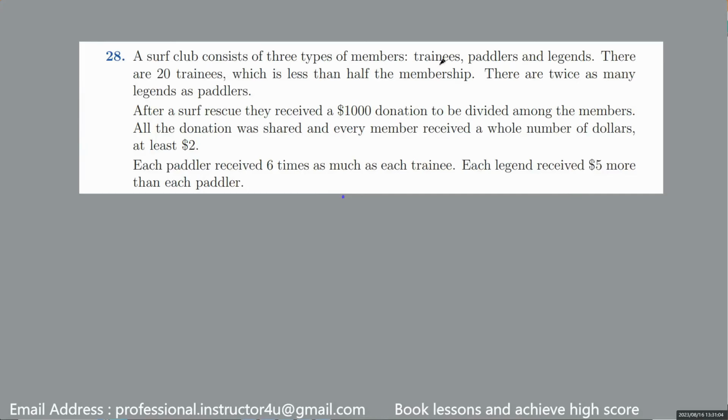I'm not going to call them X, Y, and Z. That's going to be confusing. So trainees is going to be T. You might think it's not important. You could call it X and Y, but you're going to ask yourself in the middle, which one was Y? That takes time and will make it more confusing. So trainees T, paddlers P, legends L.